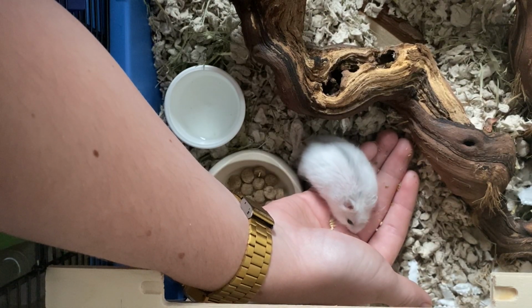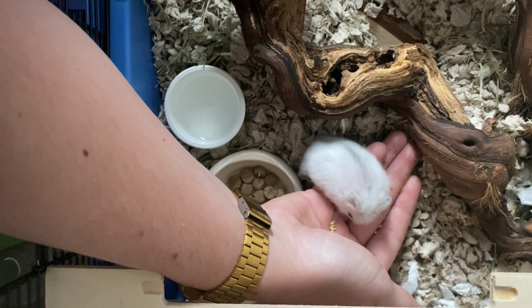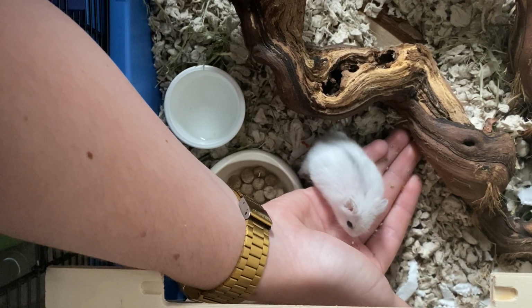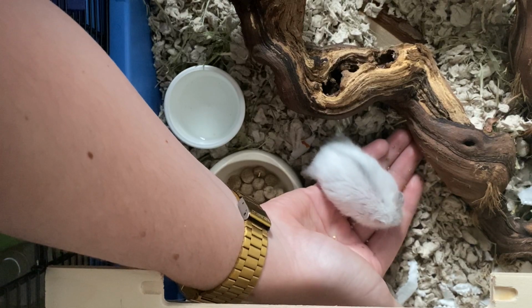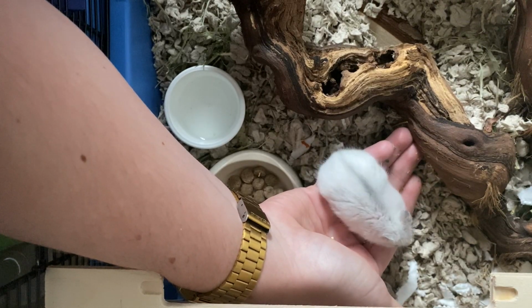You can probably see that she's trying to nibble my hand. So I'm kind of just moving my hand a little bit away so she knows not to do that. And hopefully in time, she will not want to eat my hand, just the treats. I think it's probably just the smell of the food on my hand and her sniffing me and just wanting to get to know me.